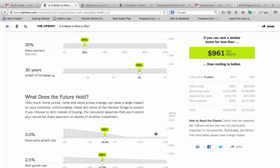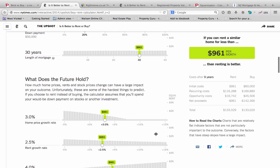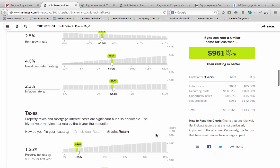So what does the future hold? This allows you to look at what the impact of future house price inflation and future rent growth could be, as well as to look at the investment return of the deposit, which is the alternative financial calculation of putting that 20% deposit into an investment and seeing how that would return you an income stream which would offset or benefit the cost of renting. You put in inflation as well.